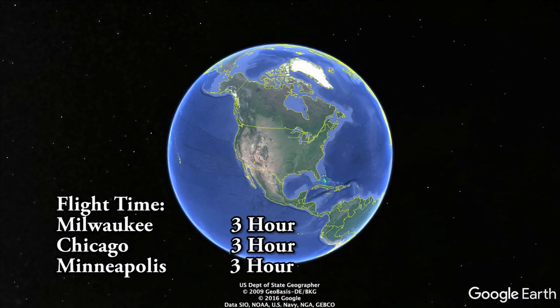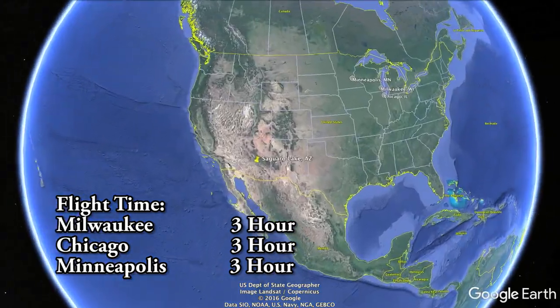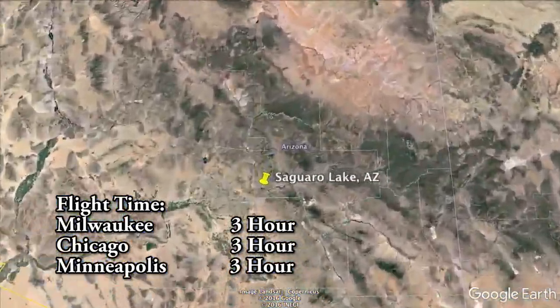We are fishing the lakes of Phoenix, Arizona, a 3-hour flight from Milwaukee, a 3-hour flight from Chicago, and 3 hours from Minneapolis.